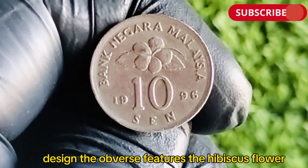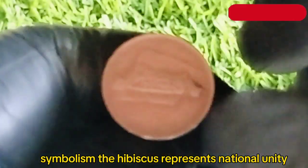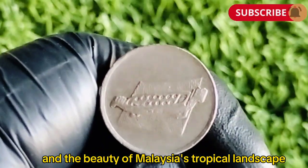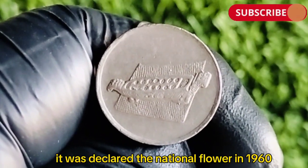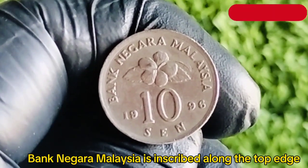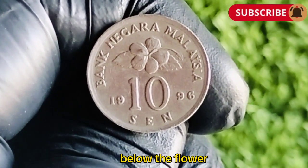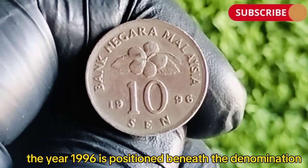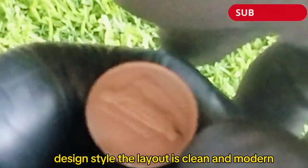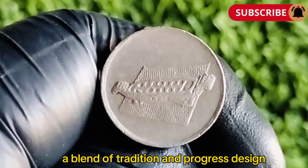Design. The obverse features the hibiscus flower, bunga raya, which is the national flower of Malaysia. Symbolism. The hibiscus represents national unity, strength, and the beauty of Malaysia's tropical landscape. It was declared the national flower in 1960. Bank Negara Malaysia is inscribed along the top edge. The denomination, 10 sen, is prominently displayed in the center below the flower. The year, 1996, is positioned beneath the denomination. Design style. The layout is clean and modern, reflecting Malaysia's 1990s design ethos, a blend of tradition and progress.